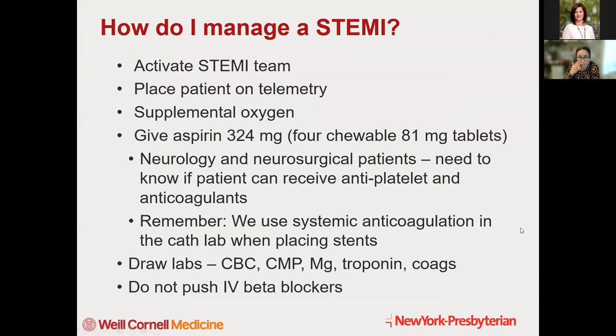Number one, most hospitals, especially those with cath labs, have access to a STEMI team. For those of you at Sloan Kettering, we can be your STEMI team here at Cornell. That is activated through the transfer center, if you're at Sloan Kettering or at any hospital that doesn't have a cath lab. You want to place your patient on telemetry, put supplemental oxygen on them, and initially give aspirin. Typically we do 4 chewables.